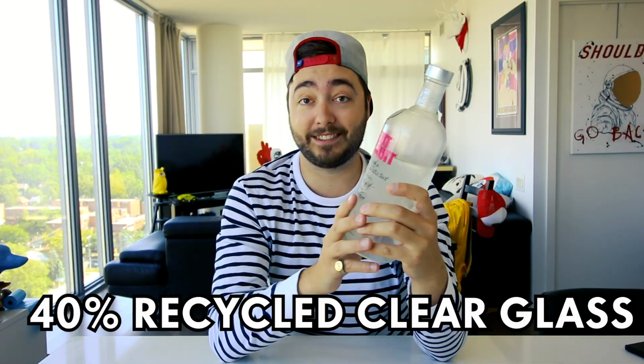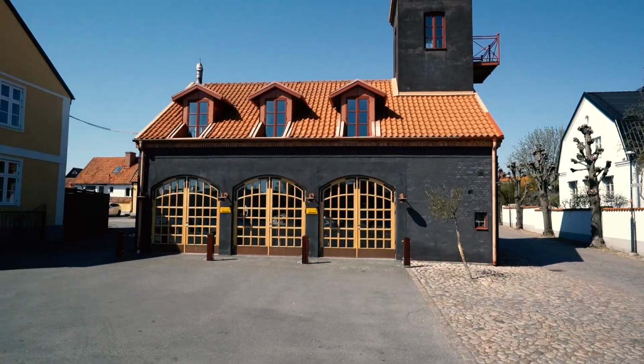Skåne. Every 3 hours, Absolut gets a delivery of empty Absolut Vodka bottles, which are then filled and then sent back out. So their bottles today have more than 40% of clear recycled glass. Please enjoy my trip to Sweden on behalf of Absolut Vodka.